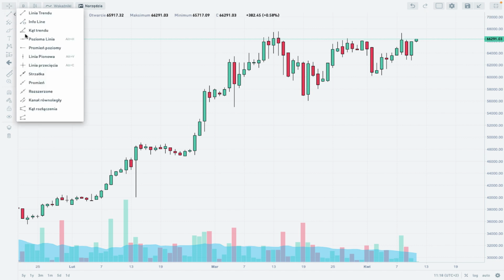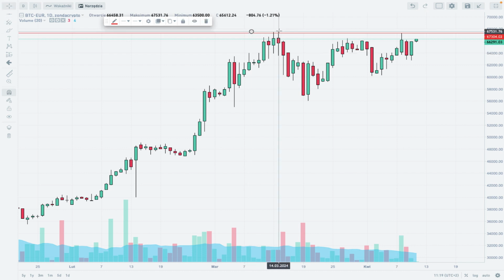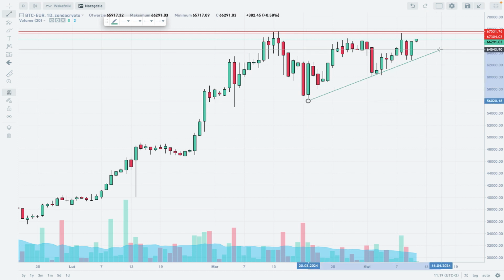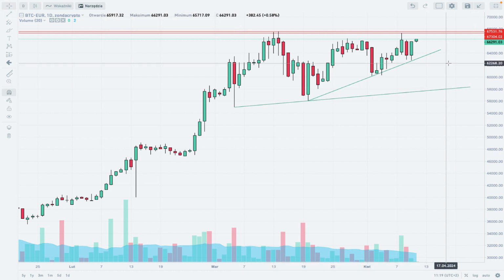So the first level is of course the technical resistance from Tuesday. This is 67,304. So that's red. And there is one more level, of course, we need to mention. This is 67,531, another technical resistance. So we are very, very close to these levels. Bulls are in charge of this market. And if we apply our trend line, a short-term trend line would look something like this without any problem. And the longer one would look something like this. So we are above both of the trend lines. It looks like the market wants to at least retest the all-time high ahead of the Bitcoin halving.